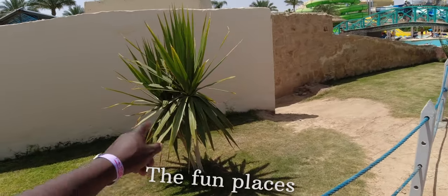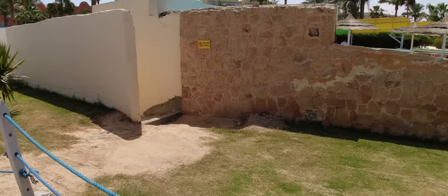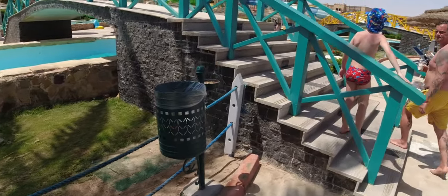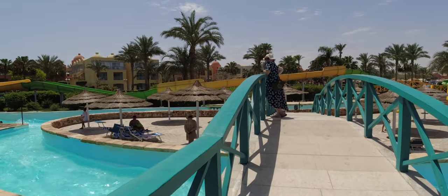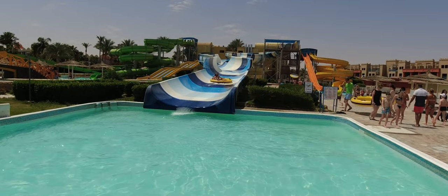Sliding places. This is a drifting river. You can hear the machine, the engineer is pushing the water so that it can create these kinds of waves. It's called drifting river, I think, if I read it correctly. And this is how it looks. You see, the guys are having fun. So I want to do this one.